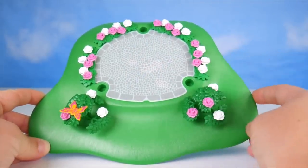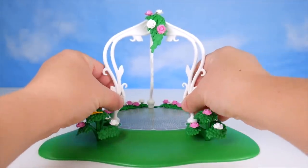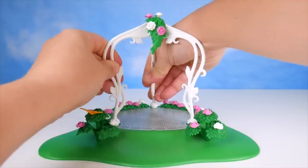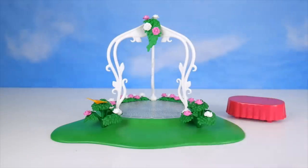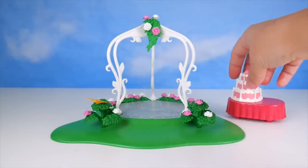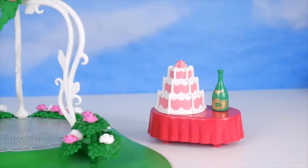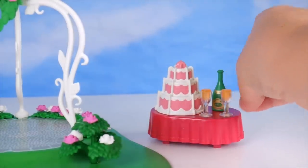All these beautiful flowers around. Then under this archway is where they will get married. So get that put together. It also has beautiful flowers on top. Here is a nice table for our cake to be set on. Look at that cake. Here is the special wedding drink and two glasses for the bride and groom.